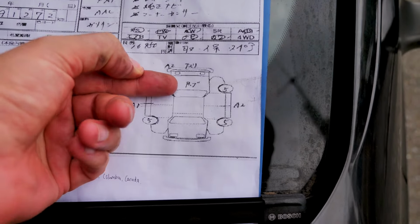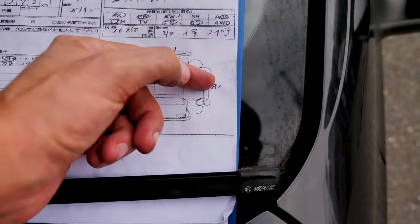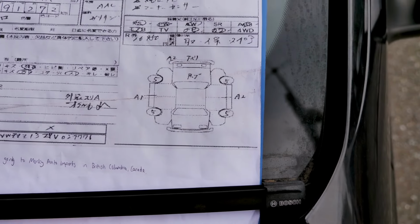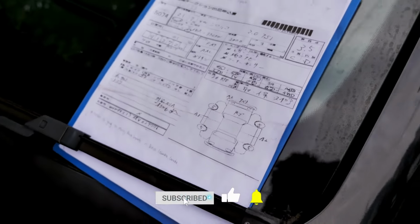So it says peeling paint on the hood. Underside of the front bumper is scuffed. There's A2 scratches on the front corner here and A2 on this side. That's medium scratches in both cases. But I'd say that both of these are fairly light and nothing I would really worry about.